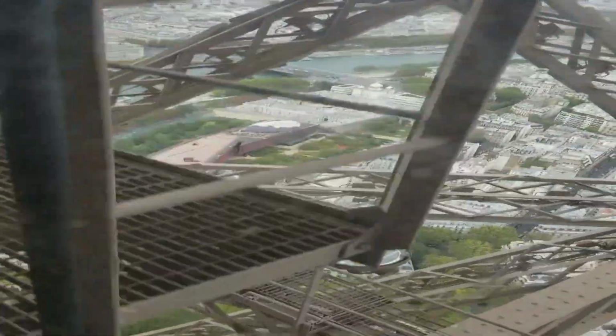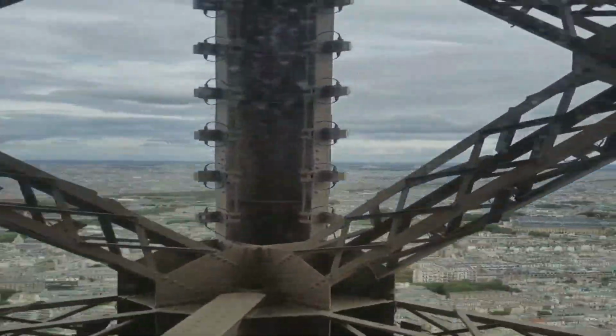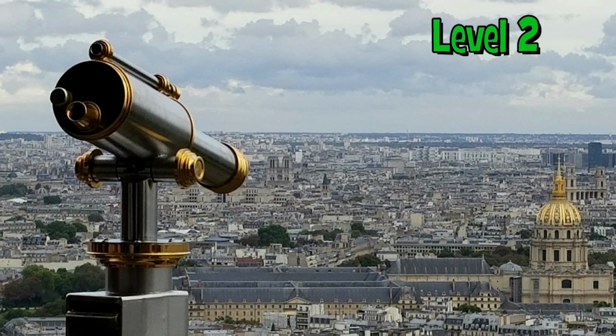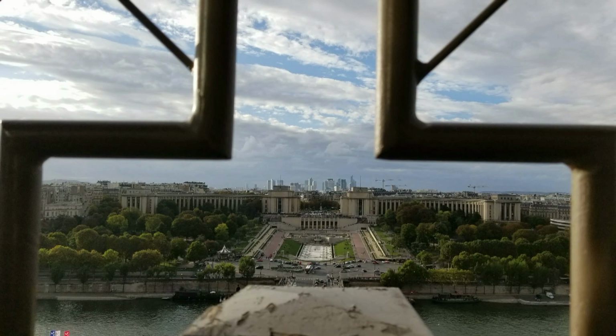Really, you can go up to the second level. There's the first level, and there's a second level you can go to, and the views are much better from the second level because you can see stuff. You get up to the top and it's like, oh, there's something over in that general direction. But on the second level you really can actually see and make out the buildings and that kind of stuff. So I was just fine going to the second. The summit's okay, but the second level is just perfectly fine.